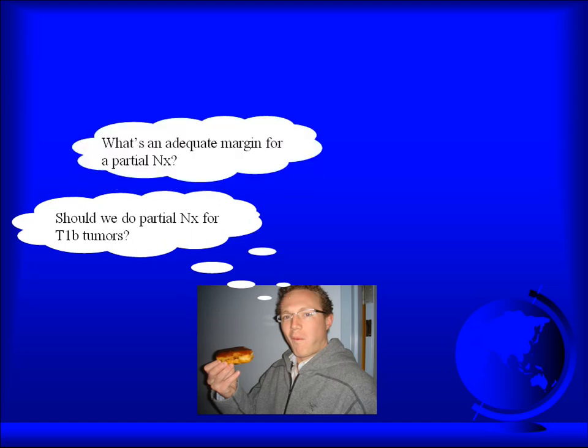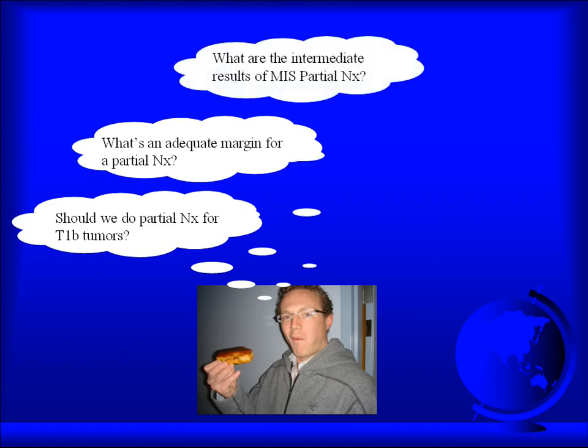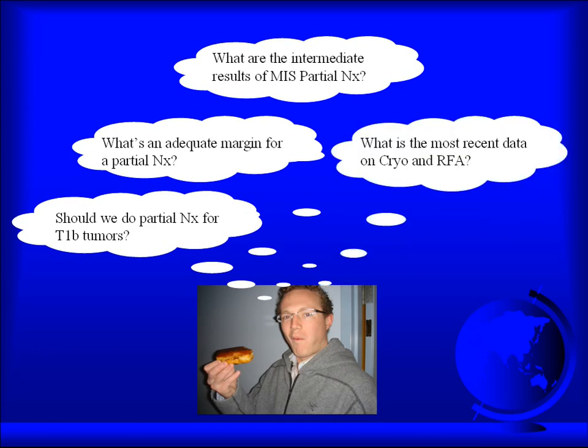Now, for the residents that are sitting in the crowd right now, there's a lot of questions about nephron-sparing treatments. Should we be doing partial nephrectomies for T1b tumors? What's an adequate margin for a partial nephrectomy? What are the intermediate results of laparoscopic partial nephrectomy? What's the most recent data on cryo and RFA?